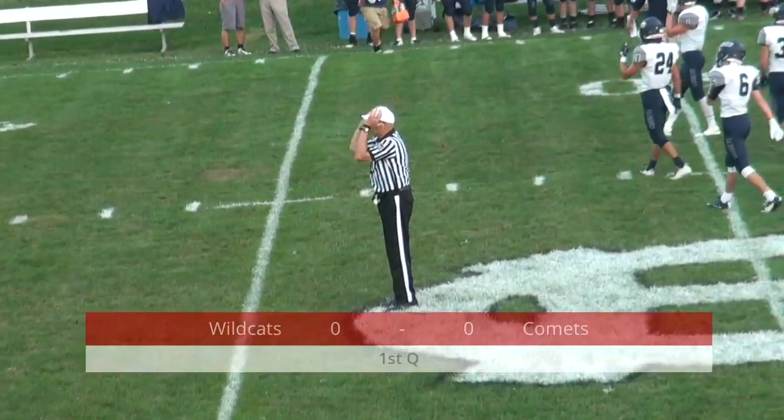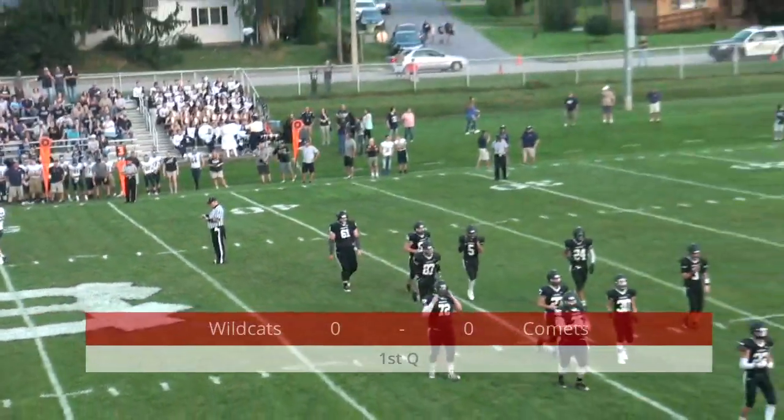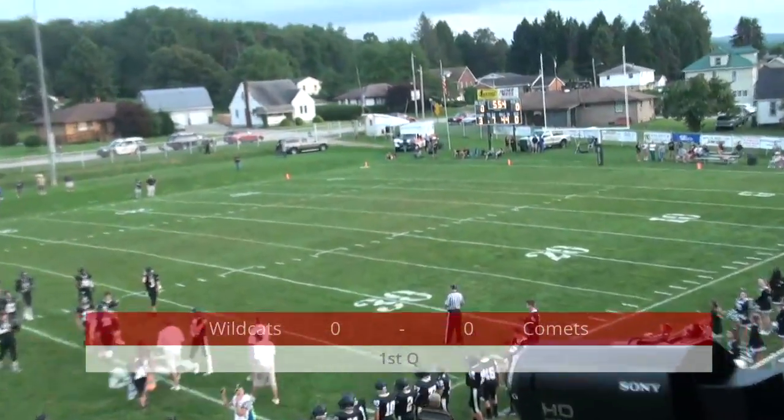Timeout on the field called by the Comets with 5:54 to play in the first quarter. We're scoreless on the WCCS Wildcat Football Network.